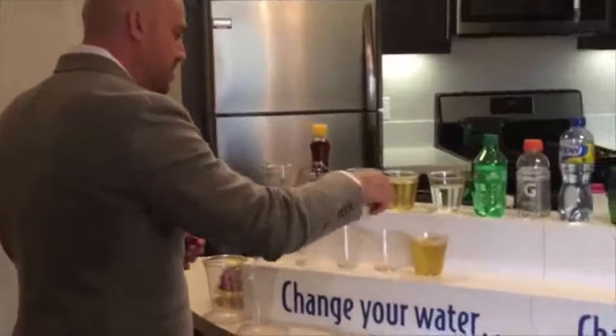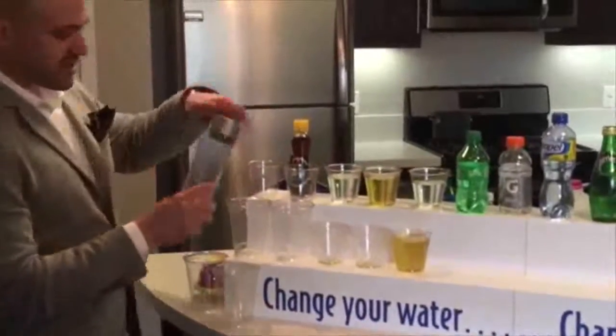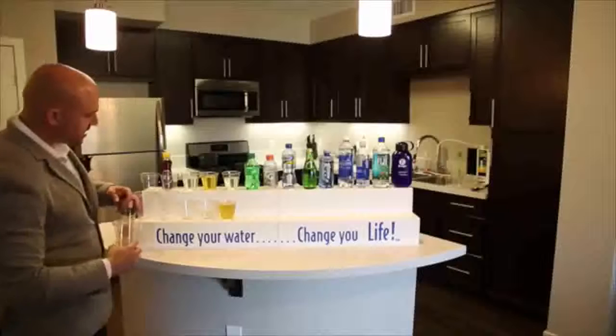This is what I love the most, as you can actually see for yourself. I'm going to take the remaining Voss, pour it in here, and see if it's able to pick up the remaining green tea in the cup. And as you see, nothing happens.